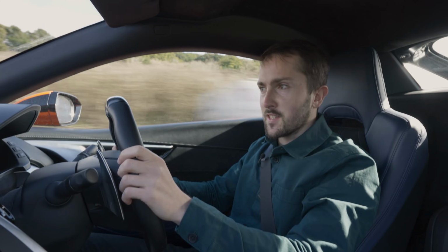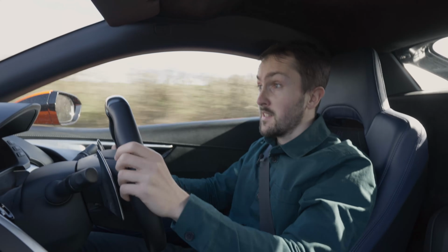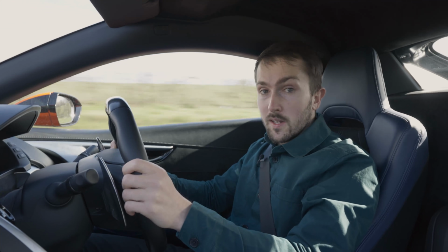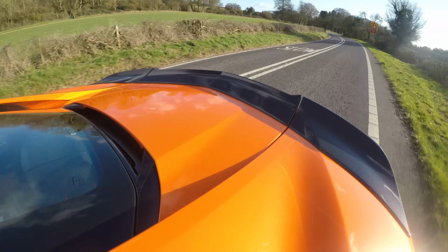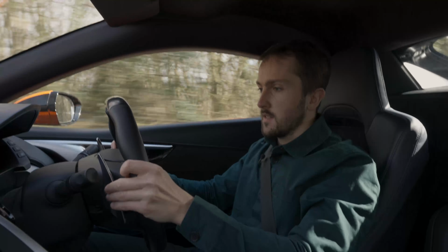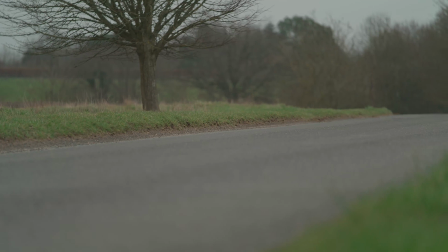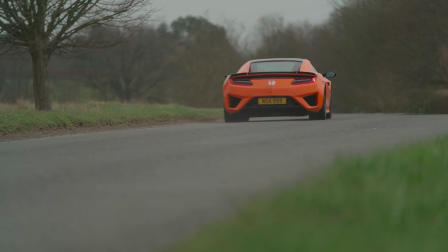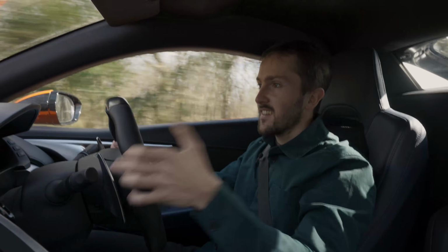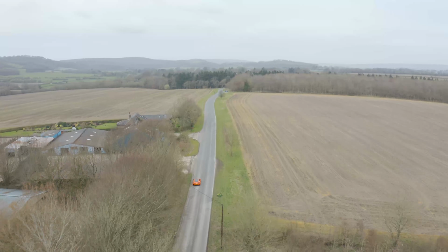As for the gearbox, on paper, 9 speeds does sound like too many. The reality is, if you're going quick, you probably only use 4 gears, because anything beyond that and you're kind of asking for a bit of trouble. Up and down through the gears though, it is mega fast. Second gear now. They're super fast. And you've got that soundtrack. Yeah, I like the gearbox a lot.